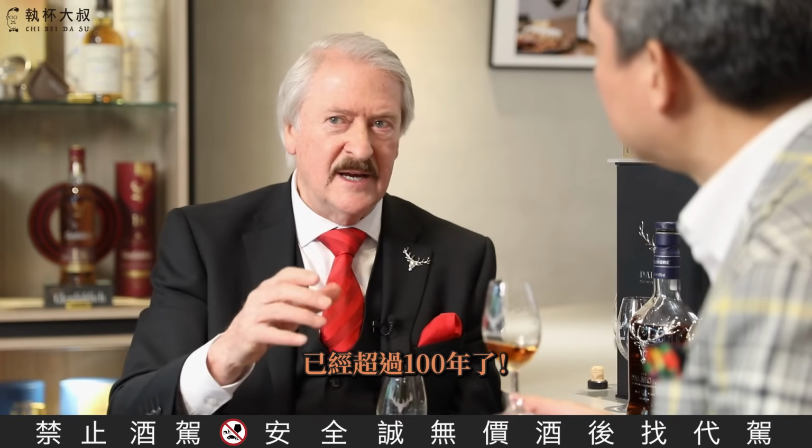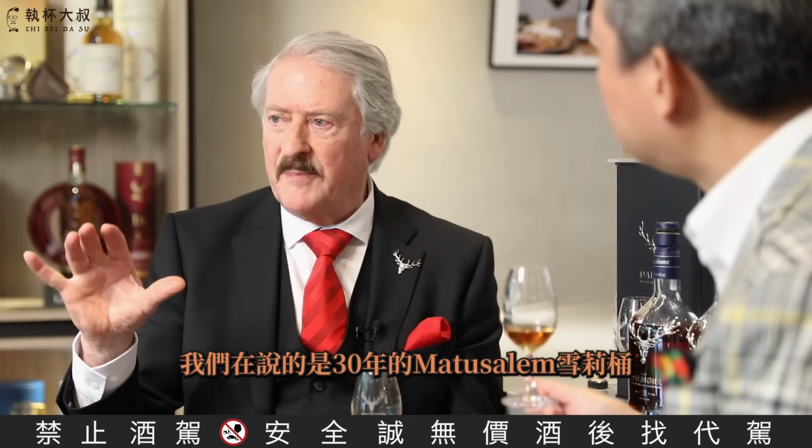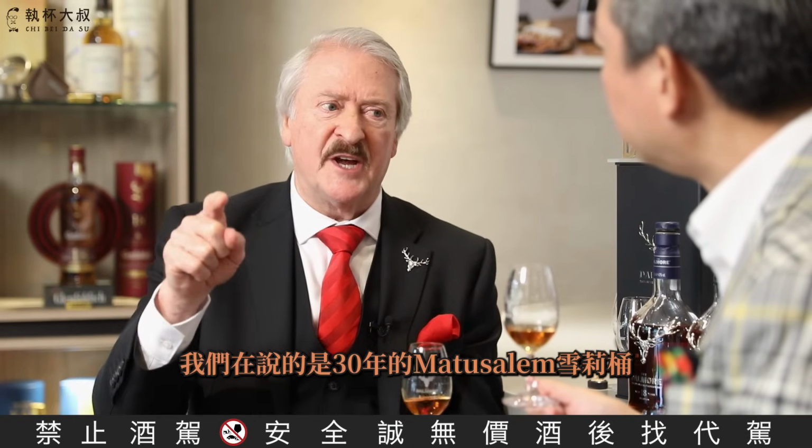Over 100 years. And how do we know? Because we've got the documentation to show us. And what kind of cask is it? Yes, it's Oloroso, but it's a particular style of Oloroso. We're talking about Methusalem, which is 30 years old.